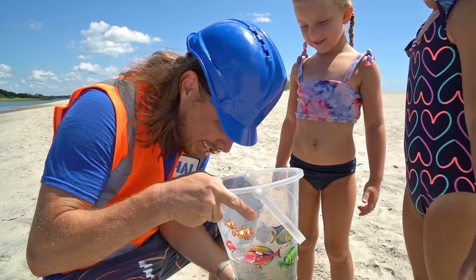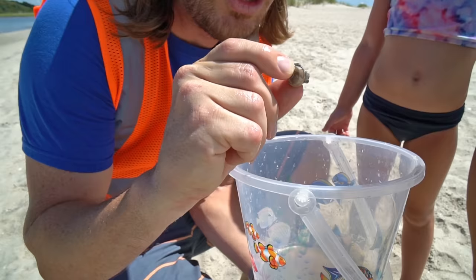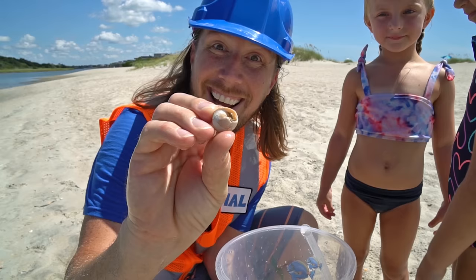Oh, I see one right there. Oh, look at it. Can you see inside there, my friends? Can you see him in there? Oh, he's moving around. Oh, there's one there. This one's got a white shell here. Oh, look at that, that one's cool. Is he moving around in there?